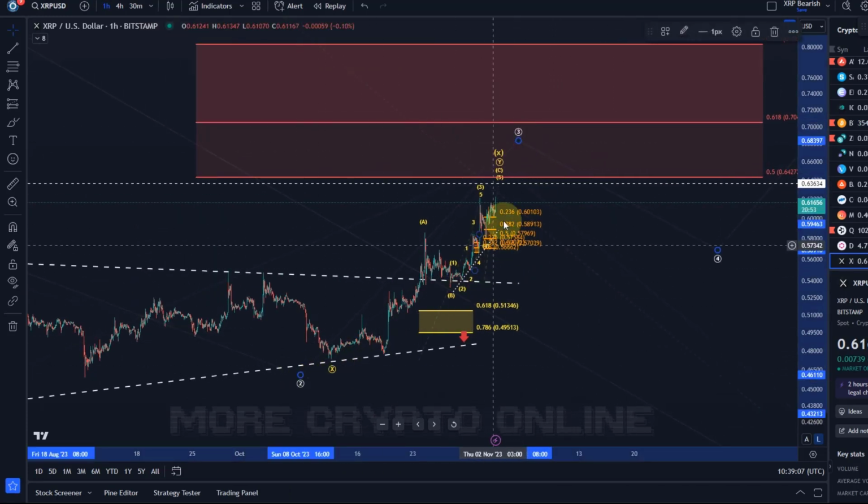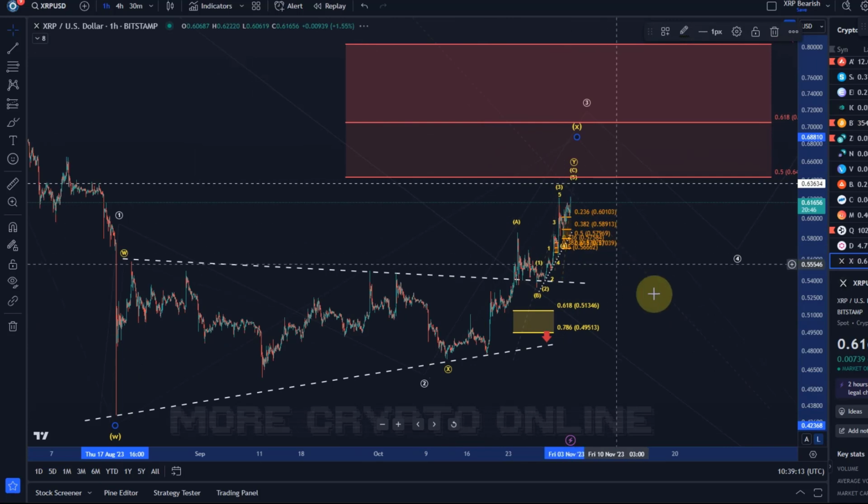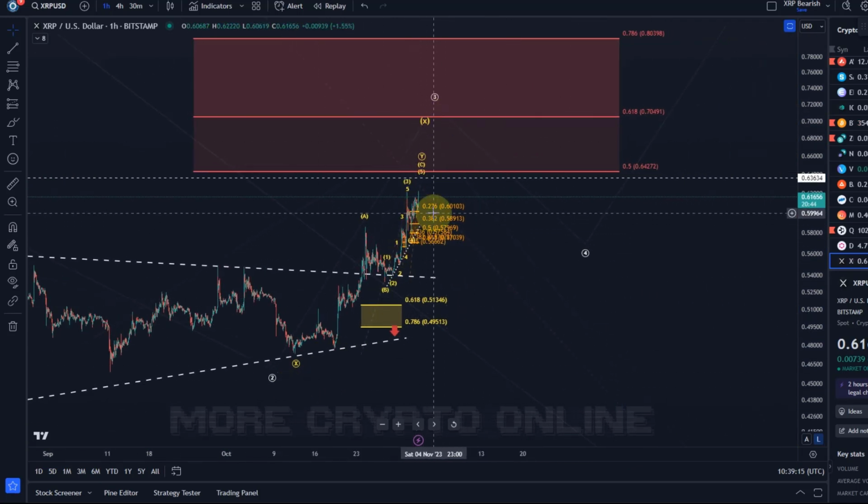It doesn't make a difference if this move up is happening in wave 3 or if it's happening in the X wave. It doesn't make a difference to me. It's just an uptrend, and we track it, and the micro counts give us the relevant levels to watch.